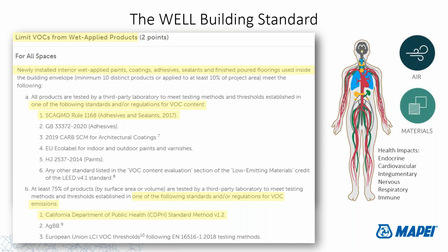And the same language under WELL version 1 as under the air concept, just as an FYI if your project team's pursuing one of those. But to get into the credit language, WELL doesn't have as detailed of a product type breakdown like we saw in the LEED slides. They have a part 1 for wet applied products, and a part 2 for all other product types like furniture and flooring. But under part 1, as we see here, WELL states that all newly installed interior wet applied paints, coatings, adhesives, sealants, and finished poured flooring have to meet the SCAQMD rules, and 75% of the products have to meet the CDPH standard for emissions that we saw on the last slide.